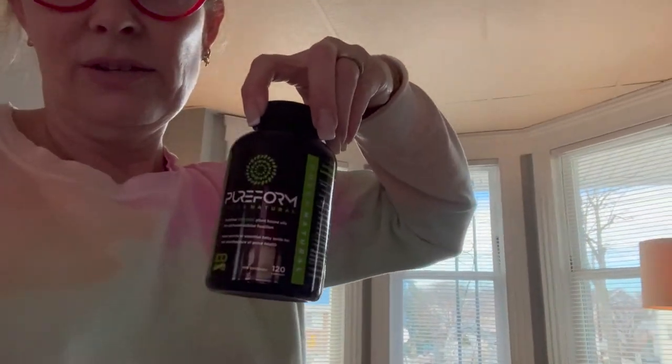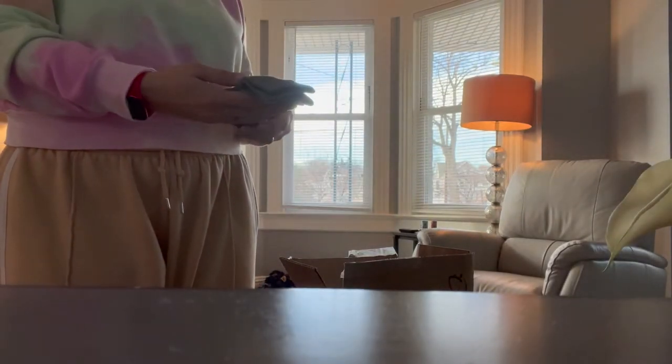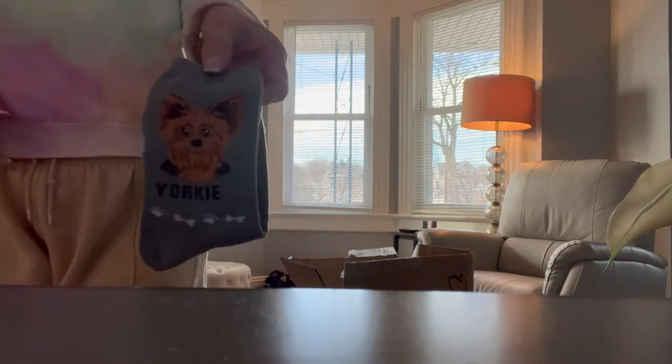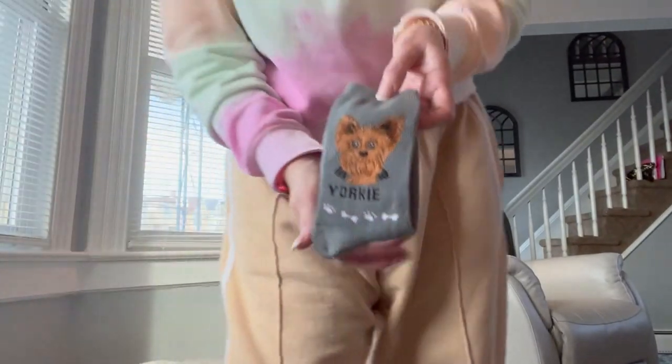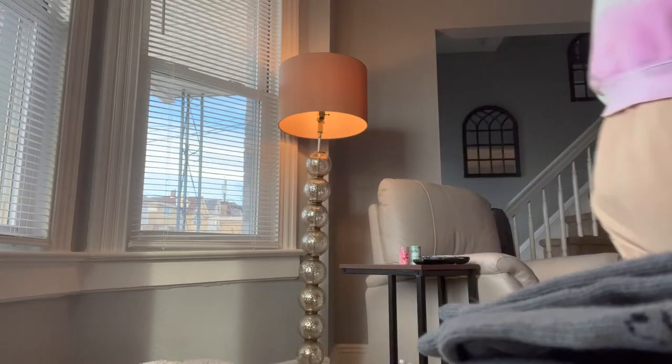We got some Pureform Omega here to take. And let's see, we put that down a little bit. Yorkie? I don't have a Yorkie. I have a Pomeranian. Anyway, Yorkie sucks. Damn, the lighting sucks over here. Let me just set up over here because this lighting is little Yorkie socks. But I have a Pomeranian, not a Yorkie.